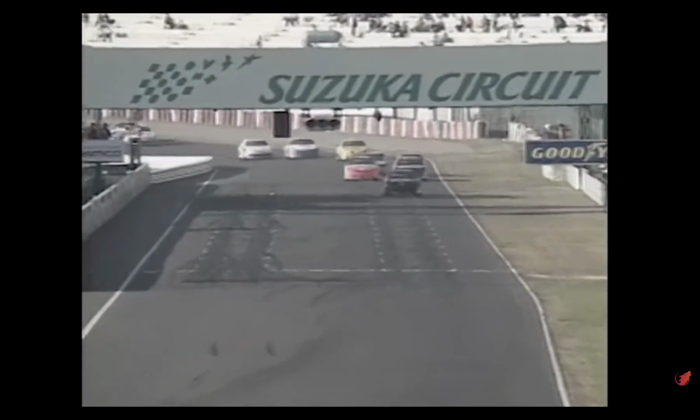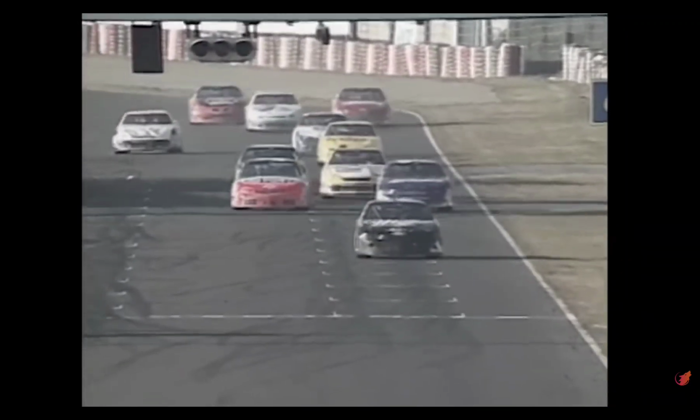Here they come for the checkered flag. Wallace coming down, Gordon on the inside. And as they come to the line, oh, you want to call that one? I'm going to wait for a replay. Wow.